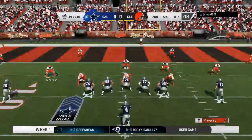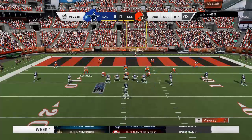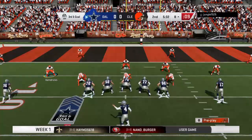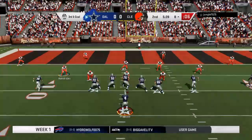Kill. 56. Mike's 56. Mike's 56. Hey, come on out here. Come 47. Come get some. Come on here. Come get some. He don't want it. 26.